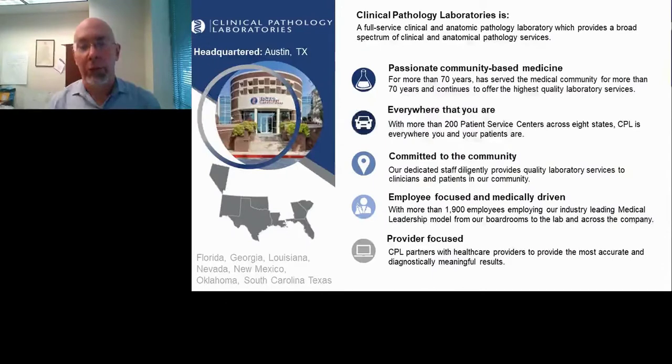Clinical Pathology Laboratories has been in operation for more than 70 years. They were one of the first laboratories in Central Texas. They brought near real-time or next-day service in anatomic pathology. Very early on, they were the first to bring the PAP testing services to Central Texas in the 40s and 50s. And at this point, we've grown with the area, and we're an intimate part of the community.